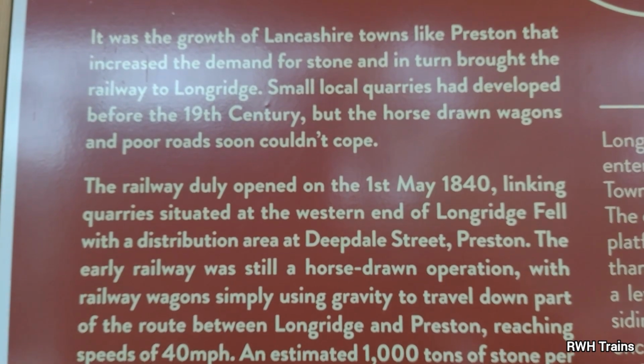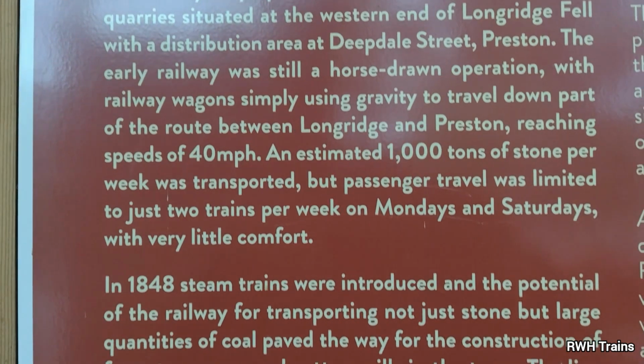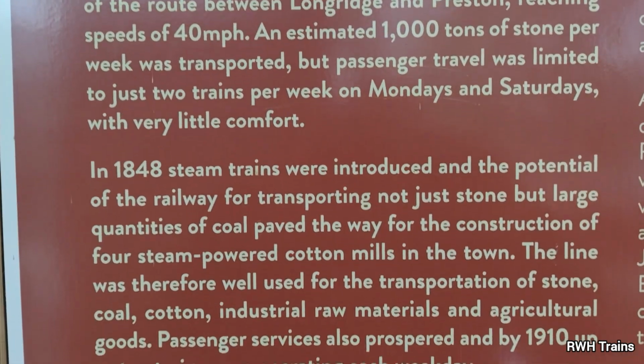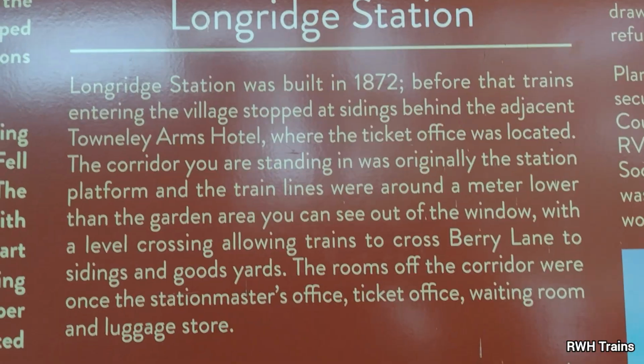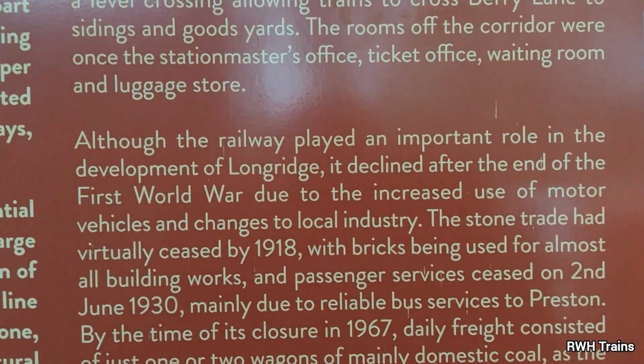And that concludes our look at the former Longridge station near Preston. After being shut for 90 years, the station is once again at the centre of life in this small Lancashire town.